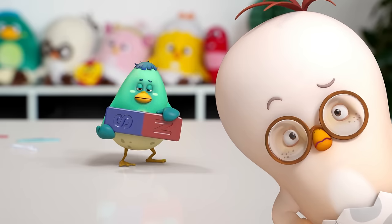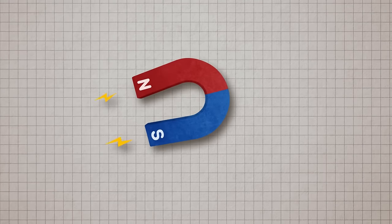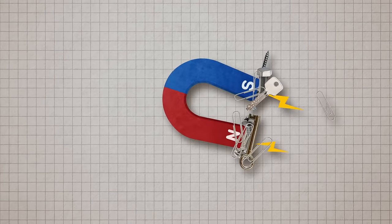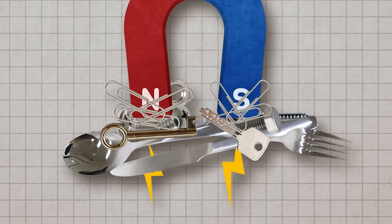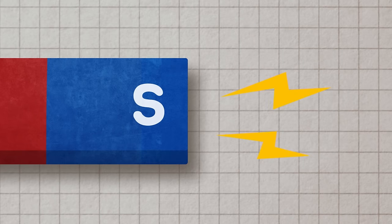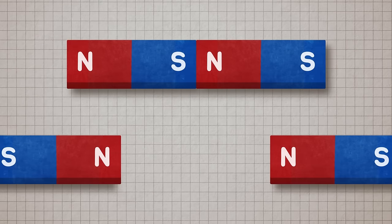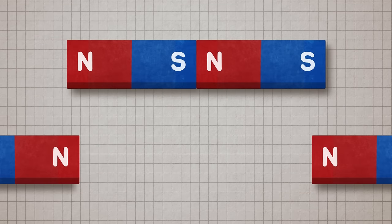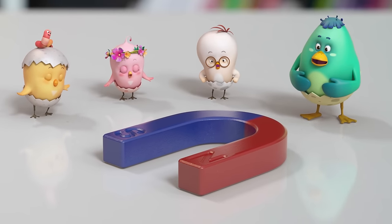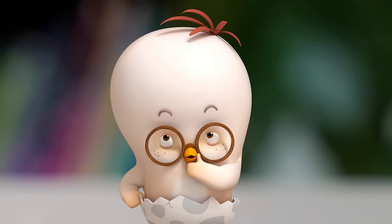Baba. What is this? This is called a magnet. Things made of metal like nails, keys, and clips stick on magnets. And magnets have N and S poles. The opposite poles stick, and the same poles push each other away. Fascinating, right? So this is a magnet. Wow, fascinating! Metals get stuck on them.